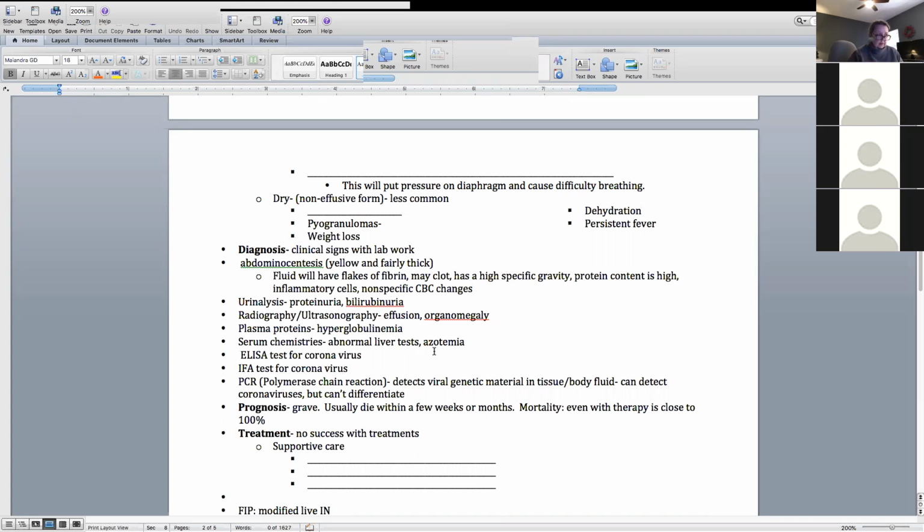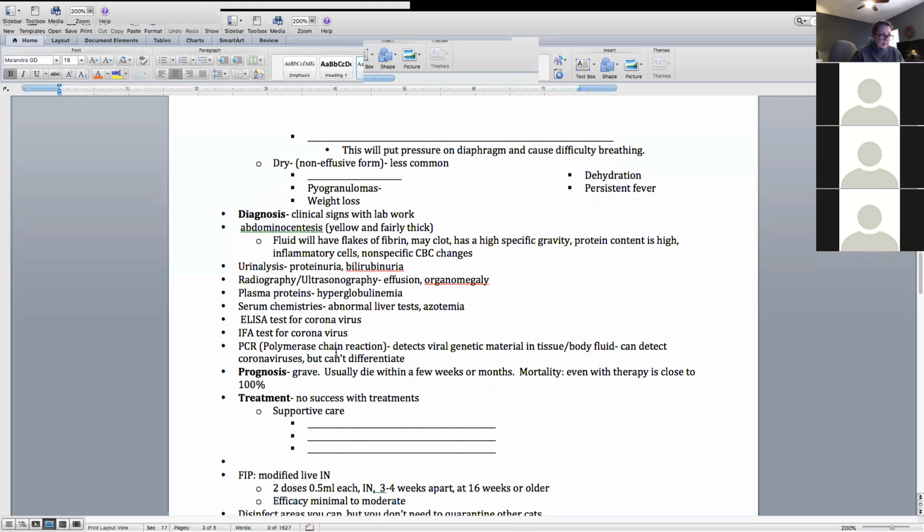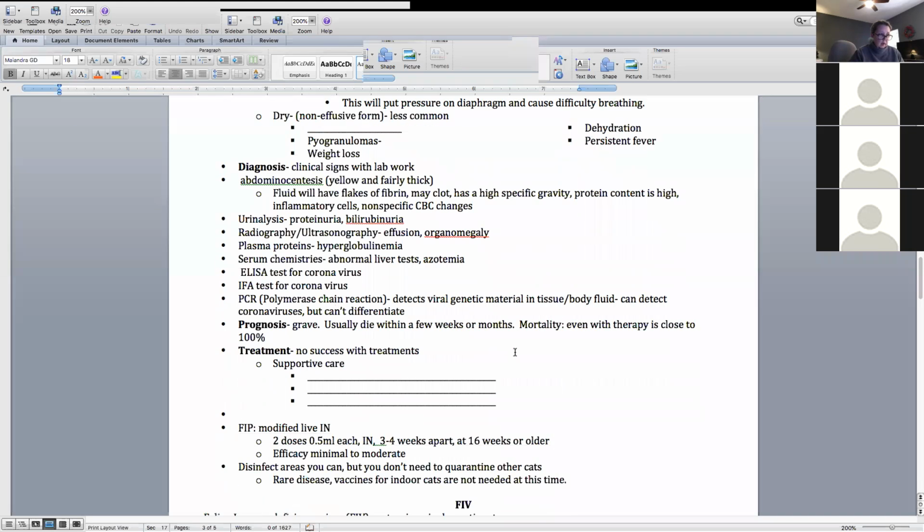Azotemia is elevated BUN. So if the BUN, which is blood urea nitrogen, is elevated, that's an indicator that the kidneys are being affected. You can do an ELISA test, and remember, FIP is caused by a coronavirus, so you're looking actually for coronavirus. You can do PCR testing in body fluid or from a sample of tissue. Most of the time, if you're submitting for testing, you're either submitting blood or the abdominal fluid that you collected during the abdominocentesis. So you can do that on either.